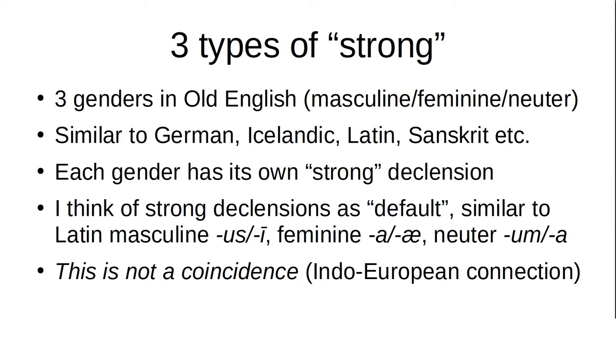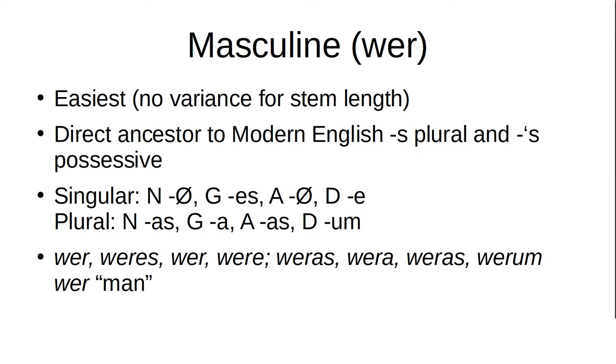So we're going to start off with masculine, which is the wer declension. This is the easiest one. There's no variance for stem length, which we'll get onto. It is the direct ancestor to the modern English declension with the S plural and S possessive. So whenever you say something like stone, stones, folk, folks, etc., that is the modern English descendant of this declension. It's the only one that really survived meaningfully into modern English.